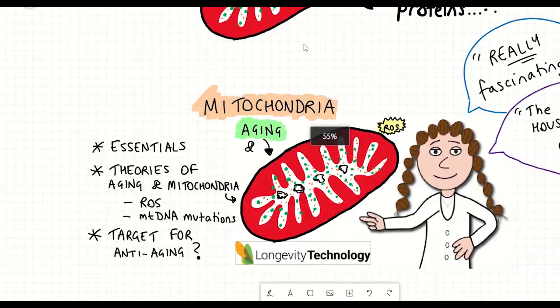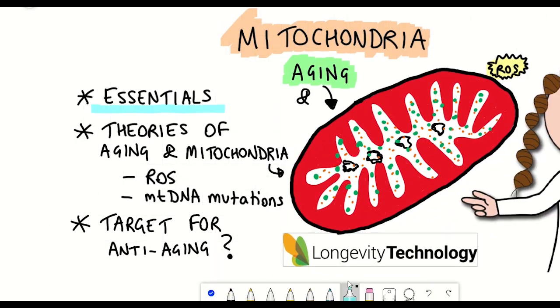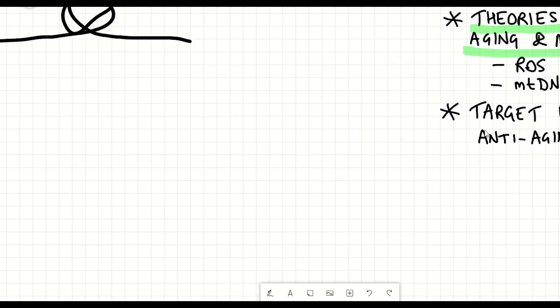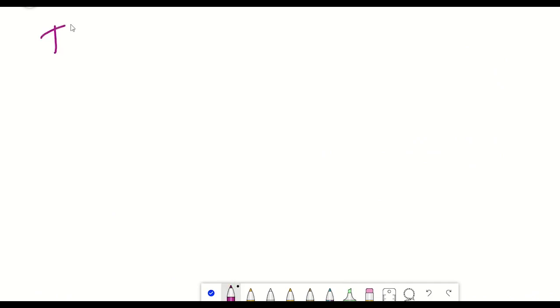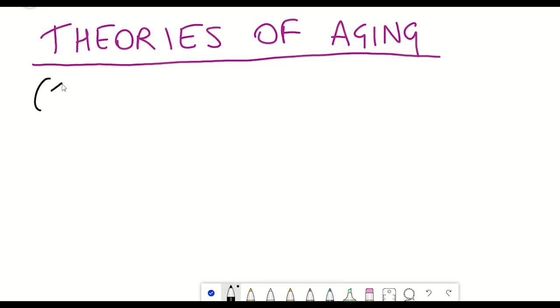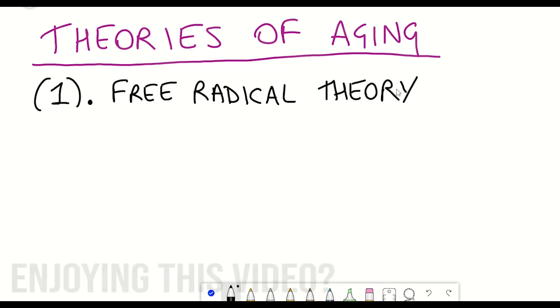So what has all this got to do with the aging process? Well, mitochondrial dysfunction is included in one of the 9 hallmarks of aging, and there are 3 main theories to support the link between mitochondrial dysfunction and aging. The first one of these theories was postulated more than 40 years ago, and that is the free radical theory of aging.